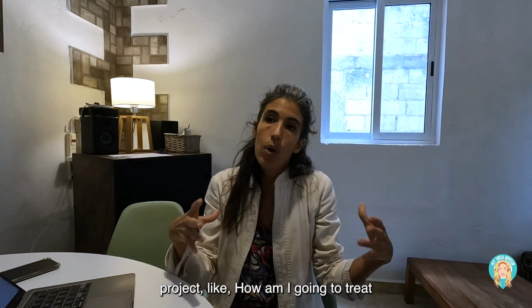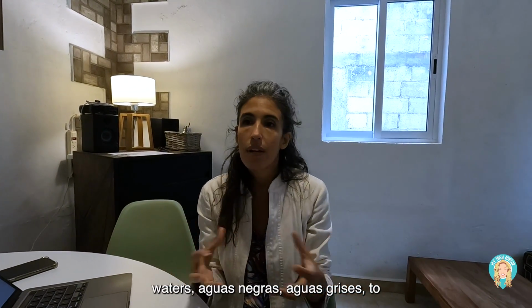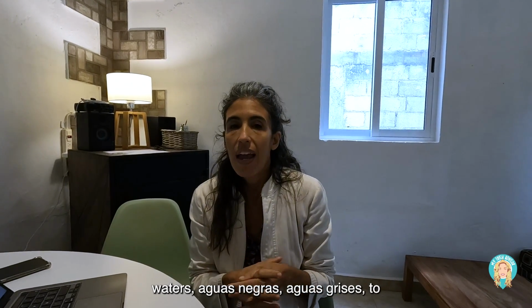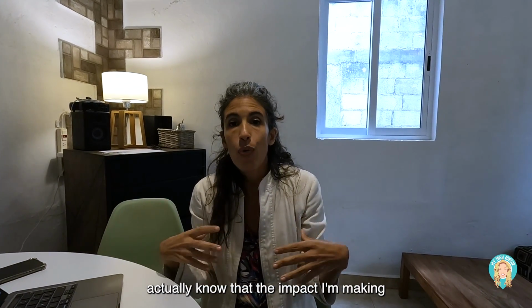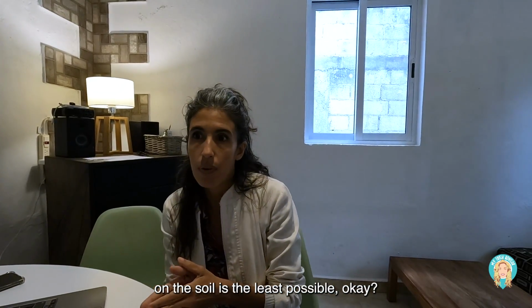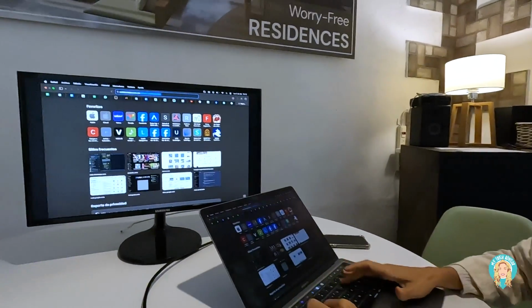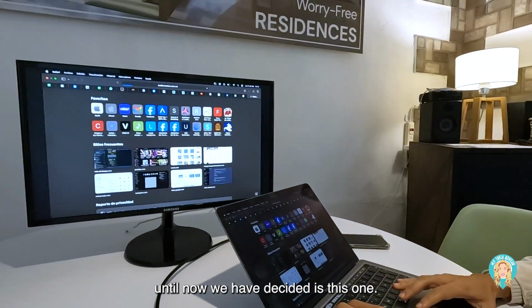Like, how am I going to treat the waters, the black waters and gray waters, aguas negras, aguas grises, to make sure the impact I'm making on the soil is the least possible? The one we are doing, the one we have decided on until now, is this one.